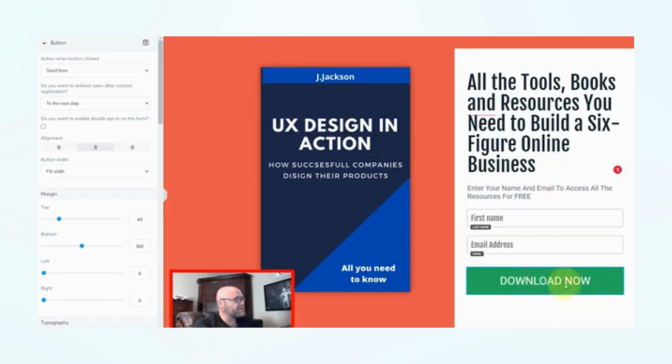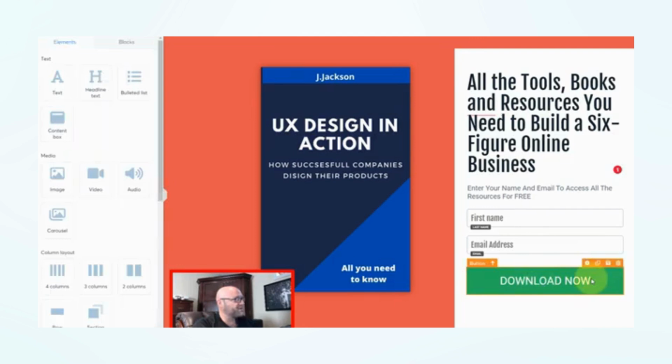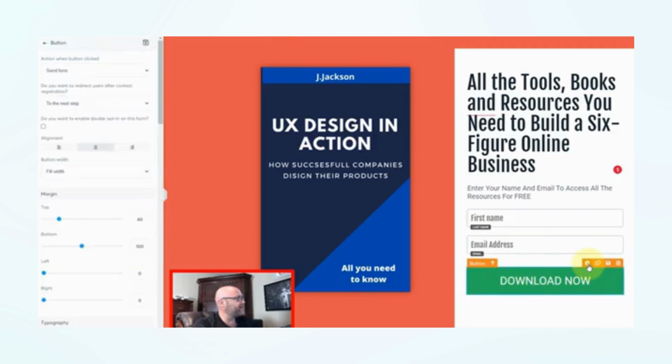So what I'm going to do first, I'm going to change where this button goes to. To do that, I'm going to click on the button. I'm going to click on this little gear icon. And you can see up here, action when button is clicked. Okay, you can either show a pop-up, you can open the URL, you can do all of this stuff. But we're going to do the send form because we want to create an email list. So we're going to collect this email from these users that come to our website. And then after they click the button and enter their email, where do you want to send them?